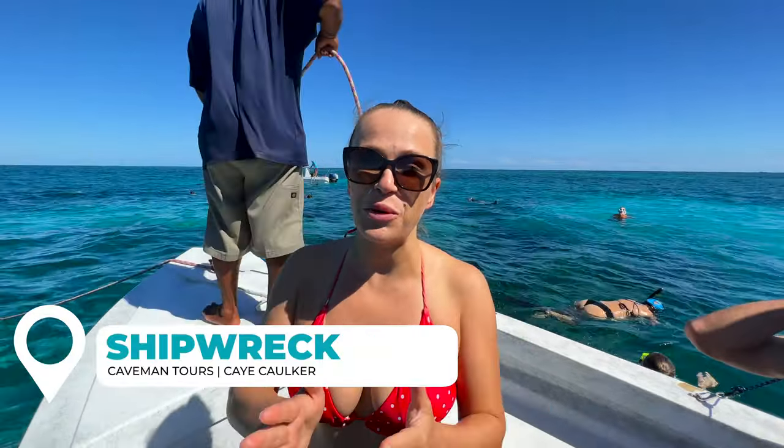And now at the coral garden. This area is actually outside of the reserve area, so the fishermen come here to fish. So there are not as many colorful fishes, but it's still supposed to be beautiful corals.